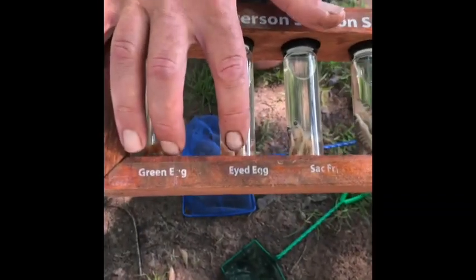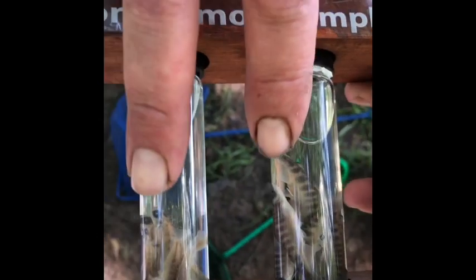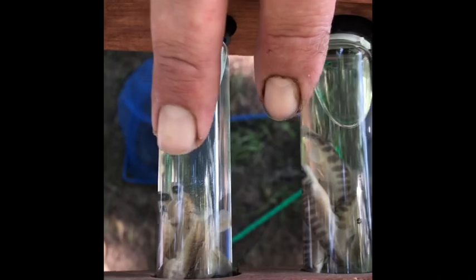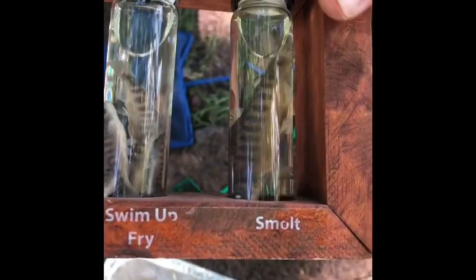So, when we get these guys, they're fertilized eggs. So we call them an eyed egg. That means that they've been fertilized. For a couple months after they hatch, we call them sac fry. They actually have kind of an egg yolk attached to them still that feeds them, so there's no need to feed these fish. Right now we are letting them go in the smolt stage. And so again, these guys are pretty big right now.